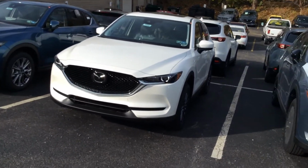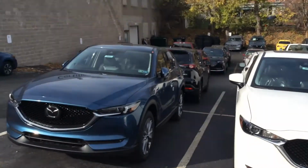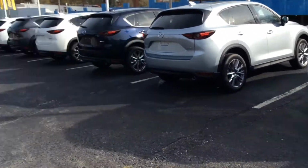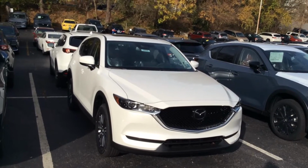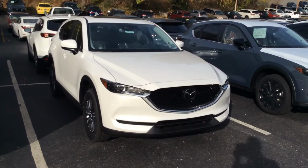I had a customer stop in this morning, so I finally finished up and made my way down here to my CX5 lot, as you can see. I think right now we're up to 80 in stock, but the vehicle we were checking out was one of the Touring with the additional SV Preferred package, which is this one here in front of me. It just happens to be white.